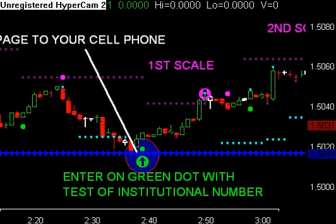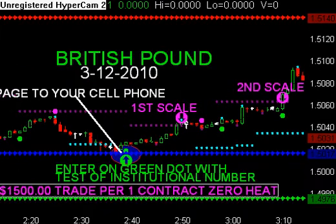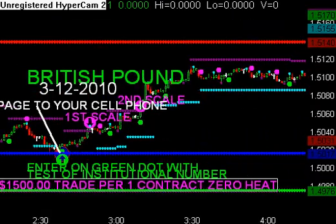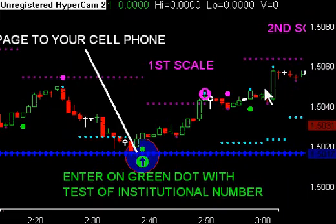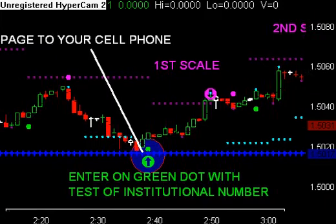Look at that. Notice how it held my symmetry dots all the way up. Look at the blue dots. Never broke it. Tested it. We could have went long again. All we do, we go long and short off these institutional levels. You will not be over trading in my room, and that's how you can make your computer an ATM machine. All right, these are the same levels the top institutions trade.